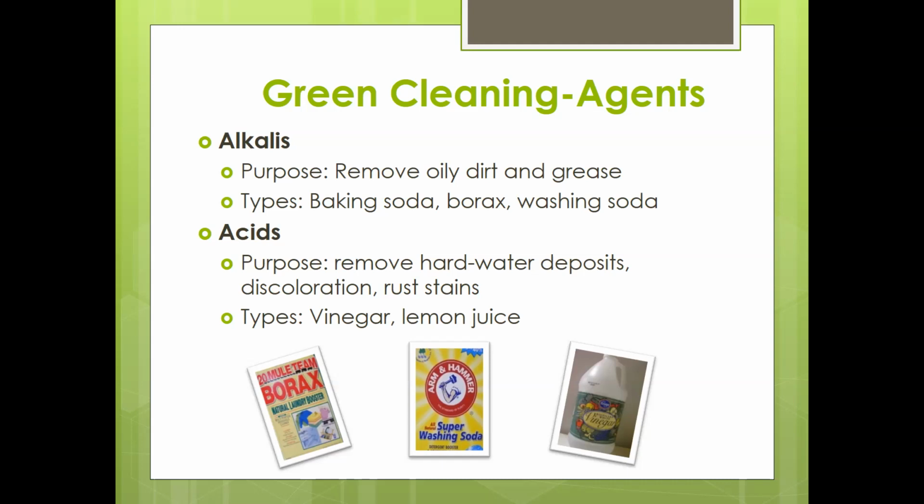Both acetic acid and citric acid are weak from a chemistry standpoint. Sodium bisulfate, hydrochloric acid, and sulfuric acid are going to be stronger acids that are sometimes included in toilet cleaners. If you ever wanted to see a comparison and get an idea what active ingredients are, feel free to pick up a commercial toilet bowl cleaner and see if you can find any of these words in the packaging.